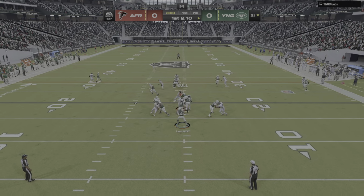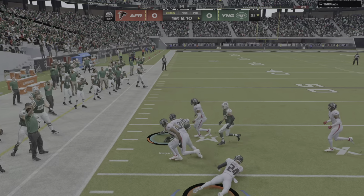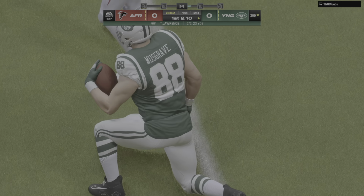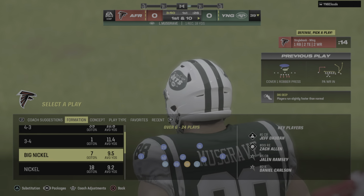They go play action now. Lawrence. A short throw to Musgrave. And he gets this one just shy of the 40, down at the 39. The catch and run, good for 18 and a first down.